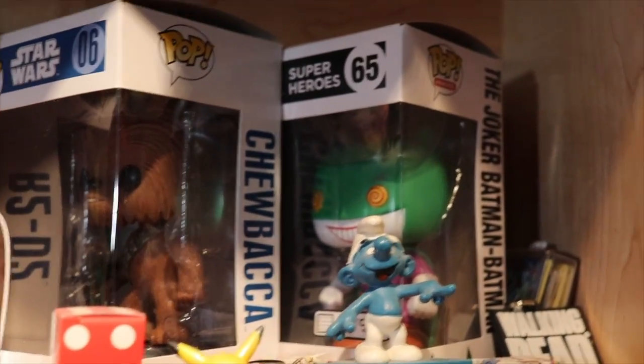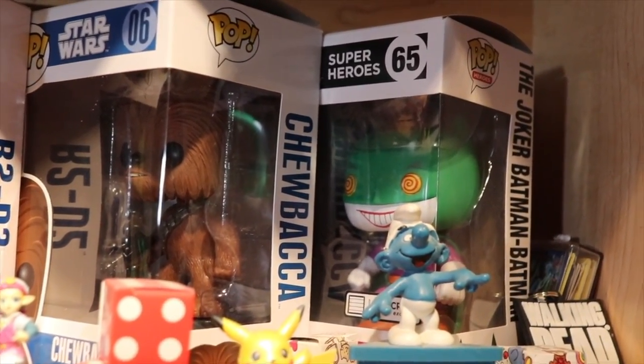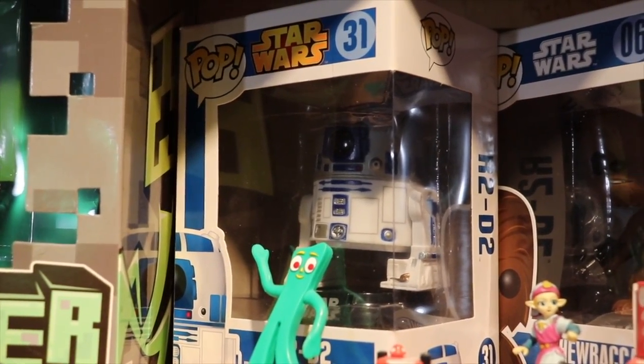Crate. I had gotten this for a Christmas gift from one of my friends, and it's just really cool, and I love it because it's so unique and rare. I got a Chewbacca pop figure, and I got an R2-D2 pop figure. Shout out to Sparky, you know why.